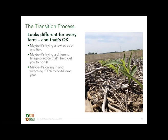It might be something where you're not going to go 100% to no-till, but maybe you're going to try a different tillage practice than what you're used to. I think sometimes we forget even having producers go from conventional till to a conservation tillage practice is a huge step in the right direction.